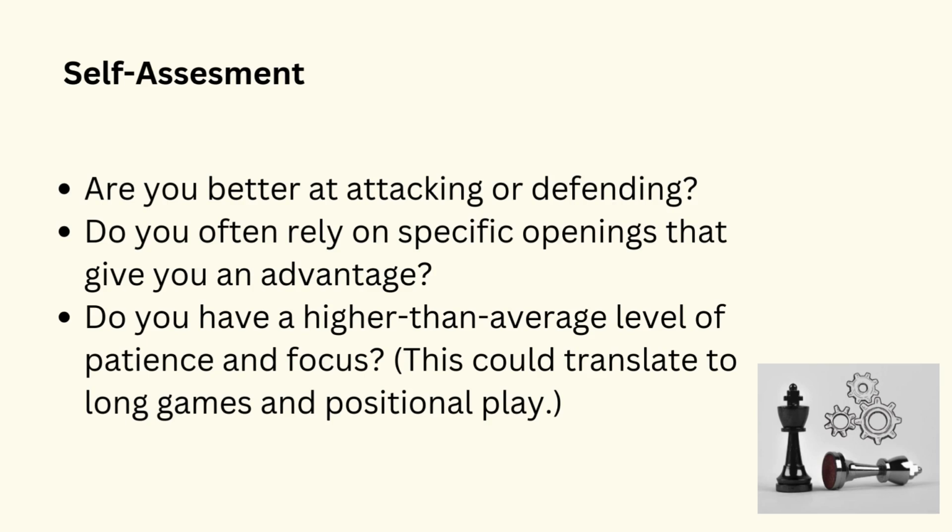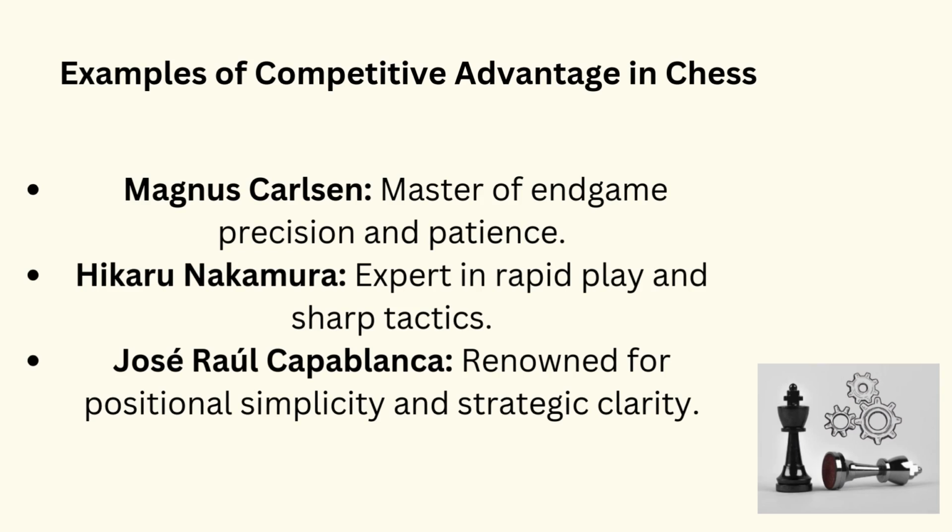Are you better at attacking or defending? Do you often rely on specific openings that give you an advantage? Do you have a higher than average level of patience and focus? This can translate to long games and positional plays. I will show you here three examples of competitive advantage in chess and how these players use it.